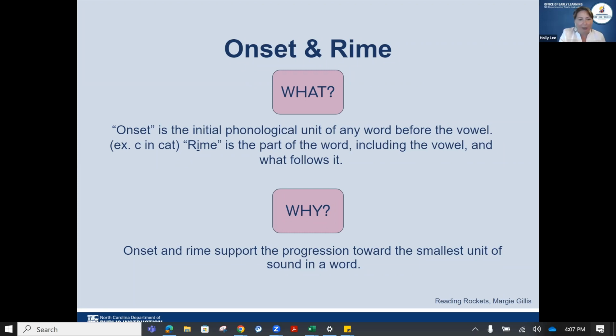And I think it's just a really bad joke that both rhyme, R-I-M-E, and rhyme, R-H-Y-M-E, are both phonological units. I just think somebody was having fun when they came up with the names of these to try to confuse us. But when we speak to that onset of a word, we're really thinking about those initial phonological units of any word that come before the vowel. And the rhyme, the R-I-M-E, right, is that part of the word that includes the vowel and then all the other parts that kind of come after it.